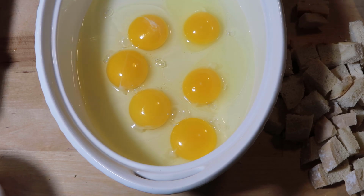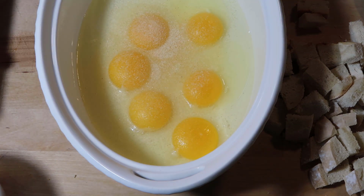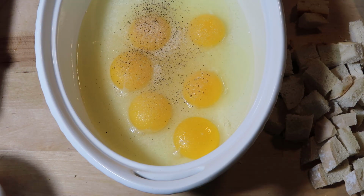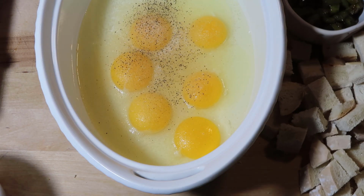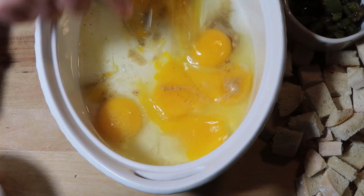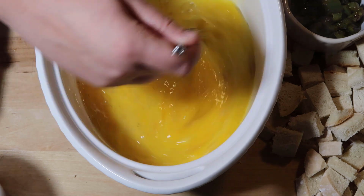Now to this, I'm going to add a little bit of garlic and onion powder. I have a little mixture here, some salt and some pepper. I'm gonna set these green peppers aside so they can cool a little bit. Then what we're gonna do is we're gonna whisk these eggs. We're gonna add everything else in.